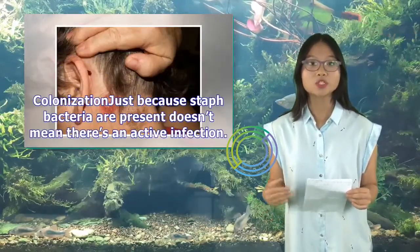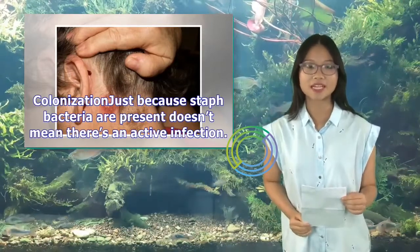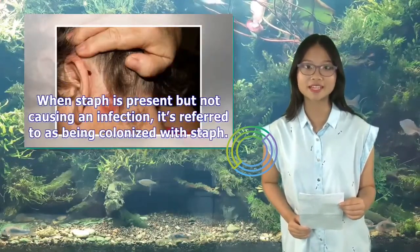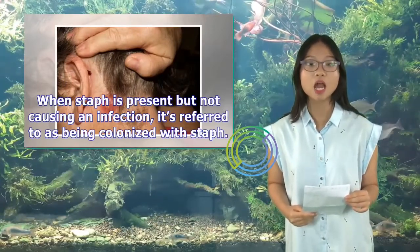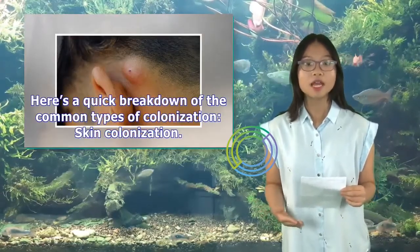Colonization. Just because staph bacteria are present doesn't mean there's an active infection. Most of the time, Staphylococcus doesn't cause an infection or symptoms. When staph is present but not causing an infection, it's referred to as being colonized with staph. Here's a quick breakdown of the common types of colonization.